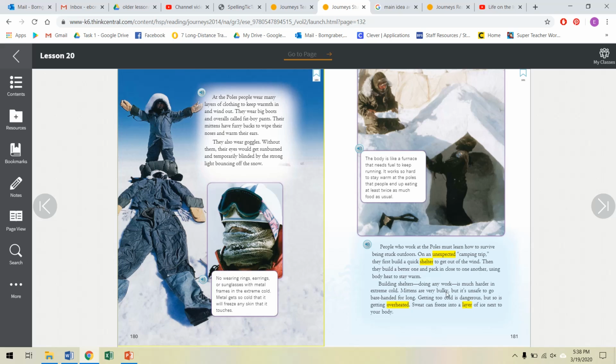Building shelters, doing any work, is much harder in the extreme cold. Mittens are very bulky, but it's unsafe to go barehanded for long. Getting too cold is dangerous, but so is getting overheated. Sweat can freeze into a layer of ice next to your body. The body is like a furnace that needs fuel to keep running. It works so hard to stay warm at the poles that people end up eating at least twice as much food as usual.